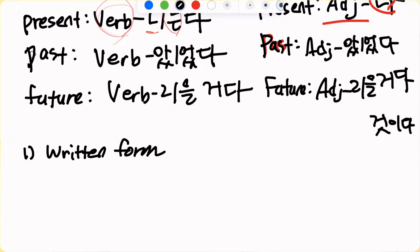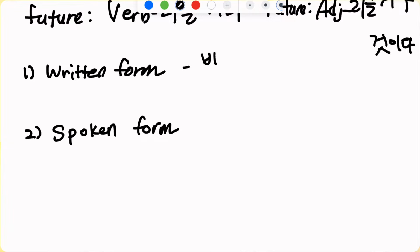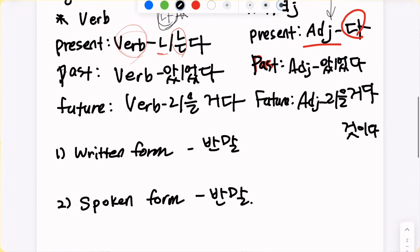그리고, so it's written form, and it can also be used for speaking as well. spoken form도 있어요. 그리고 둘 다, in both cases, they are 반말. 반말이기 때문에 you will most likely be using this ending when you are with your close friends. But it's not like you can never use it when there are older people around you, if you mean it like you're saying this to yourself.